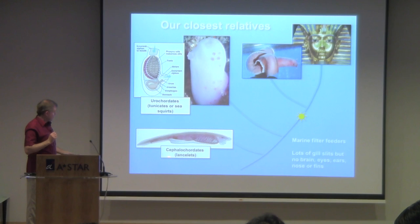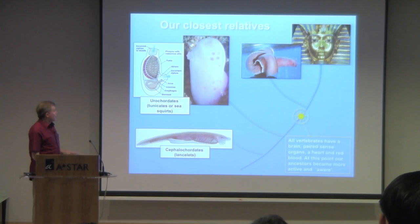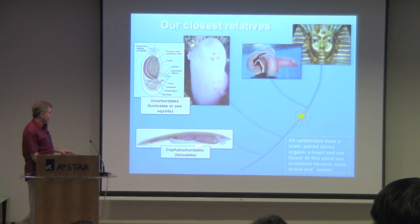These guys, as adults, just sort of sit around attached. But they have a larval stage with a nerve cord and a tail. And in cephalochordates, things look like this all through life. All vertebrates differ from these guys in a number of respects. We still have the gill slits. Of course, in a tetrapod, they're not so obvious in the adult stage where they have remnants of them. But gill slits are always present at some stage in development, at least.